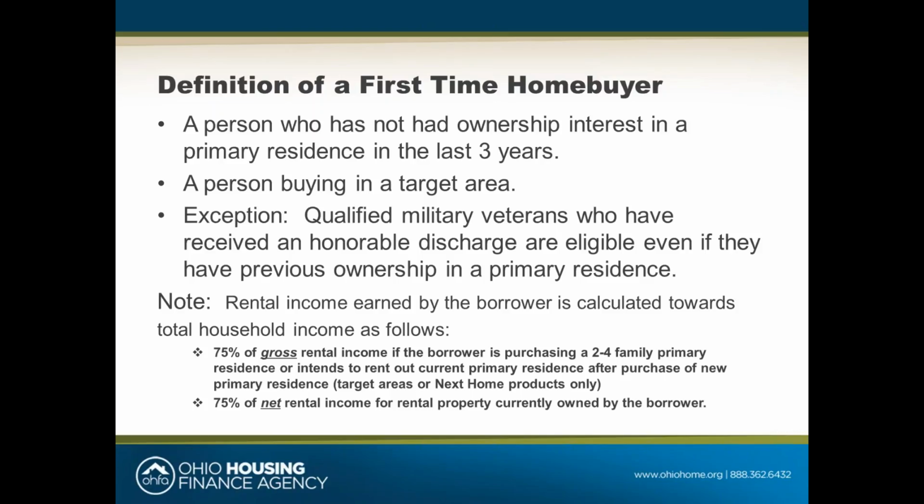And there is an exception, a one-time exception for qualified military veterans who have received an honorable discharge are eligible as a first-time home buyer, even if they have previous ownership in a primary residence in the last 3 years.